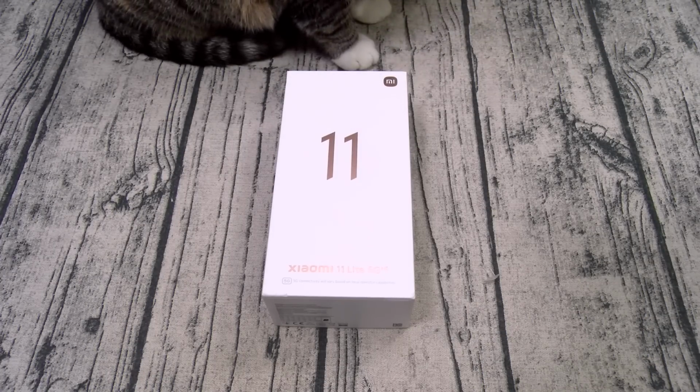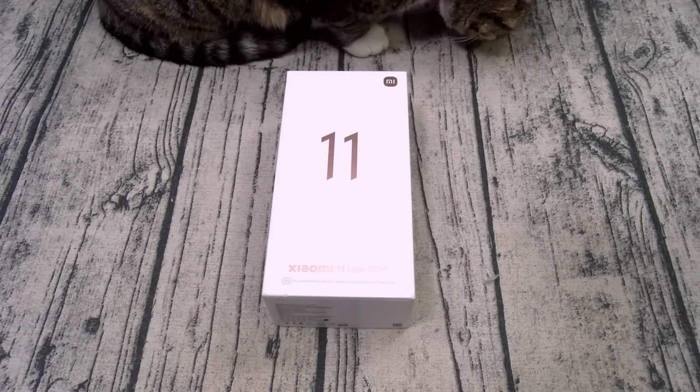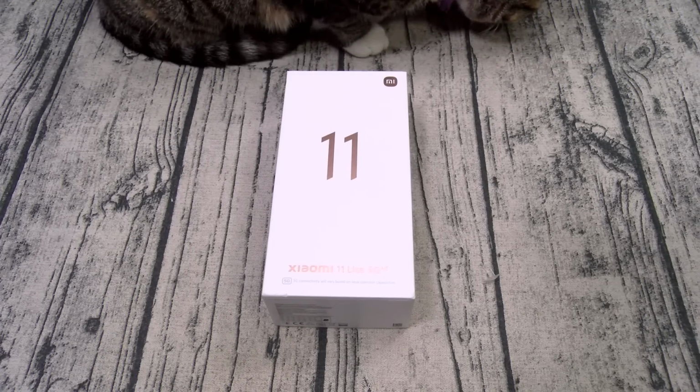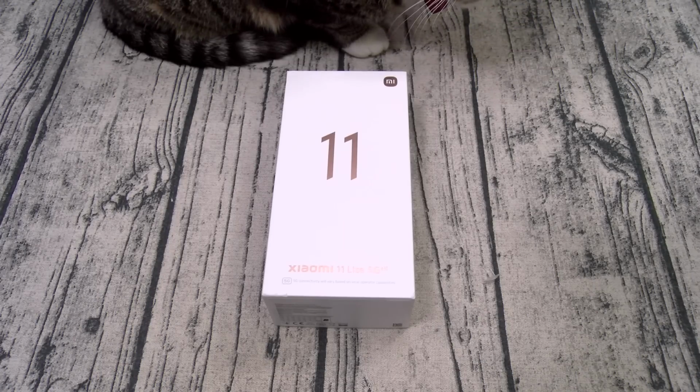Alright, so let's go through all of the specs. Now this is very important. This is a GSM only phone. So if you got AT&T or T-Mobile, you're good to go. If you got Sprint or Verizon, you're out of luck.